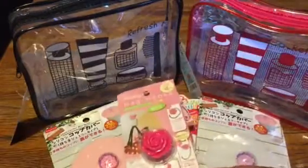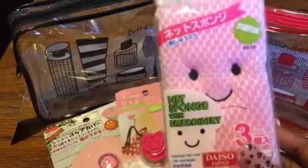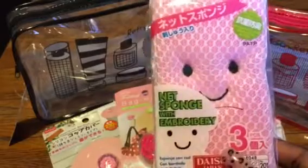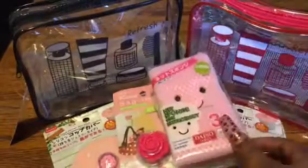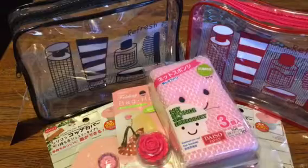So I got that. And then for the house, I grabbed these three packs of sponges, and you get the pink, yellow, and blue, and I just thought they were so cute with the embroidery happy faces on them, because y'all know I'm always smiling and happy about something. So I was like, I can be smiling and happy while I'm cleaning.